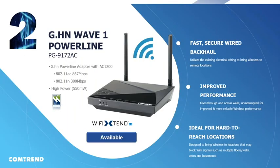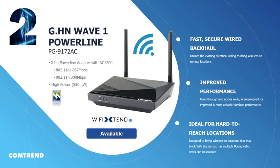This is our G.hn Wave 1 device, the 9172AC. So this would be the wireless endpoint. In addition to being dual band, it also has a really powerful wireless radio, 550 milliwatt. The benefit to this device, why a lot of service providers like it, is that this form factor doesn't restrict it to being right on an outlet, right? A lot of times, the outlet in a room could be behind a piece of furniture. And before we were talking about obstruction. So if it's behind a piece of furniture, you've already got one obstruction there that you're dealing with. This device has a cord which plugs into the outlet, and this device can be put up on top of that piece of furniture. So that is our 9172AC.